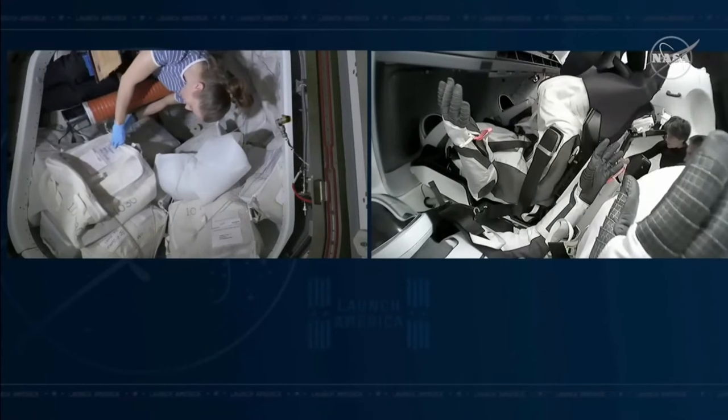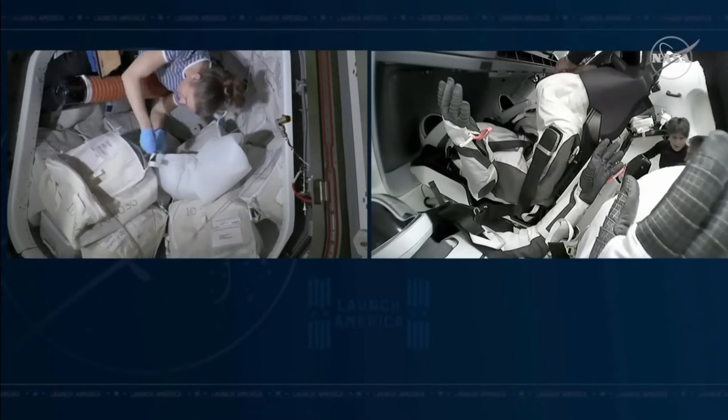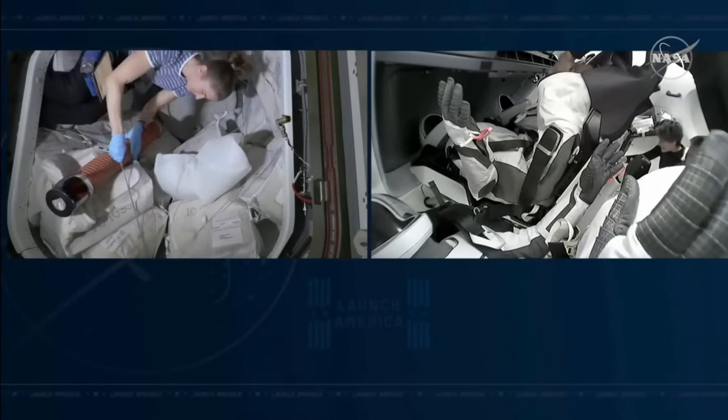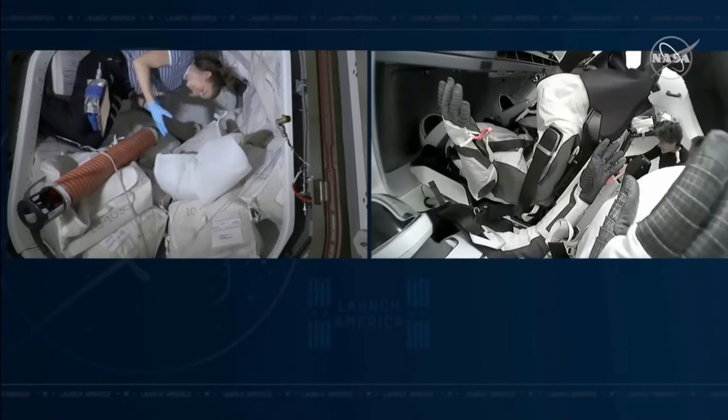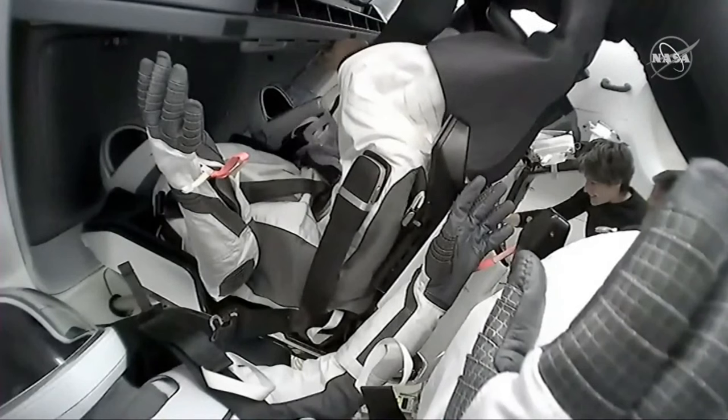And that was Capcom Alex Kanelakos here in Mission Control Houston relaying to the Dragon crew aboard Freedom that their comm for station to Dragon will be down about 5 minutes, but they'd still have connection through space to ground and Dragon to ground to Mission Control Houston.